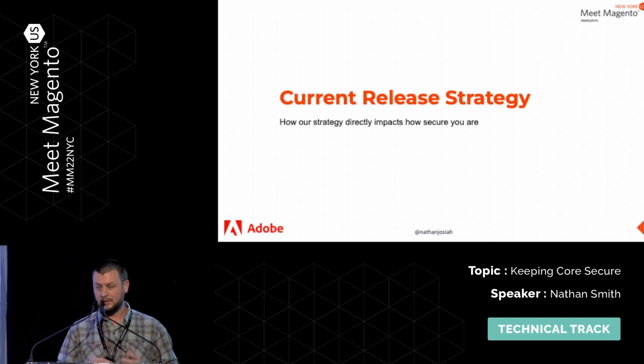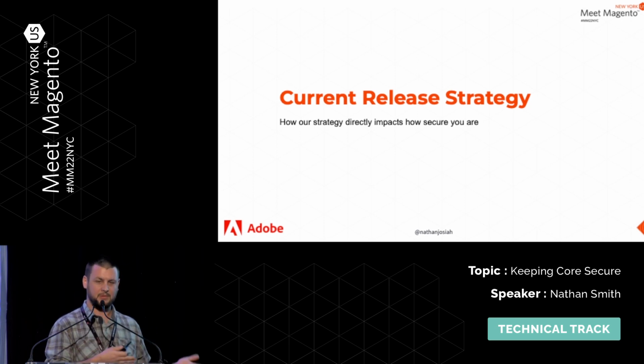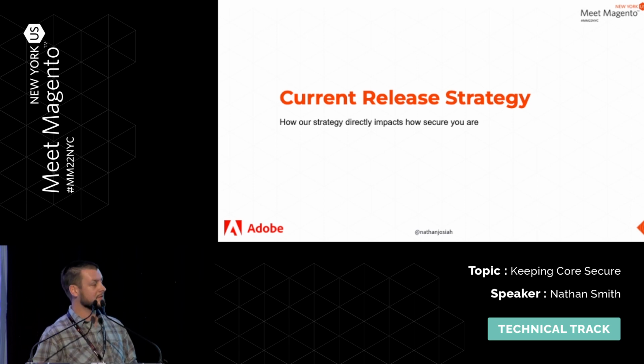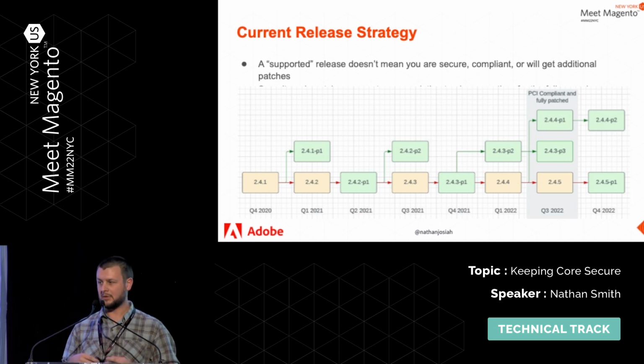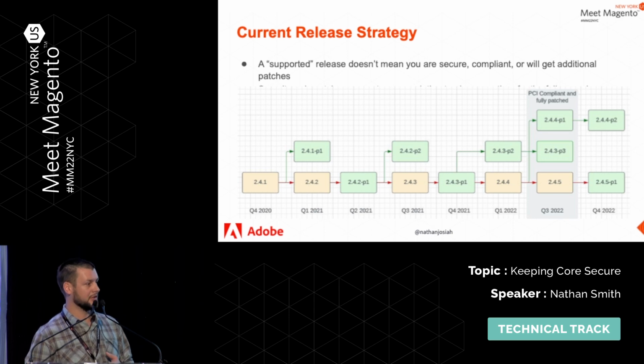So our release strategy is not necessarily centered around security, but security relies on people upgrading. So really, my teams are involved in helping craft those release strategies. Looking at what we have now, this is a topic that we're often having to correct the perception of, because it is confusing and it can be hard to understand what's what.